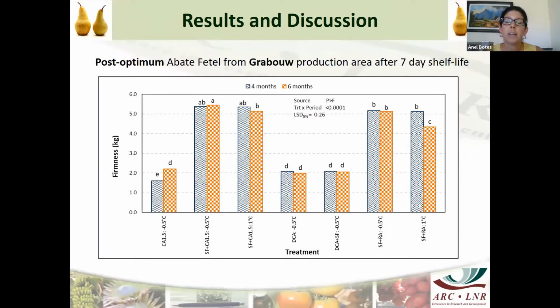This is the firmness data. We see the same sort of trend that we see with the optimum harvested fruit. When 1-MCP is applied within 7 days, the fruit didn't ripen after 4 or 6 months. The same was seen for the 1-MCP plus RA at -0.5. But if we had 1-MCP plus RA and we stored it at 1 degree, we did get a significant drop in firmness after 6 months, but it's still at very high levels of about 4.5 kilograms.